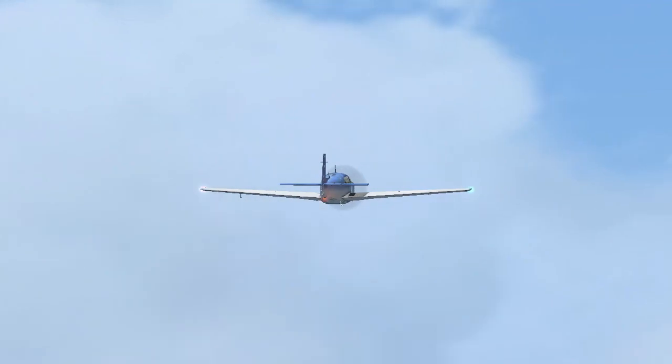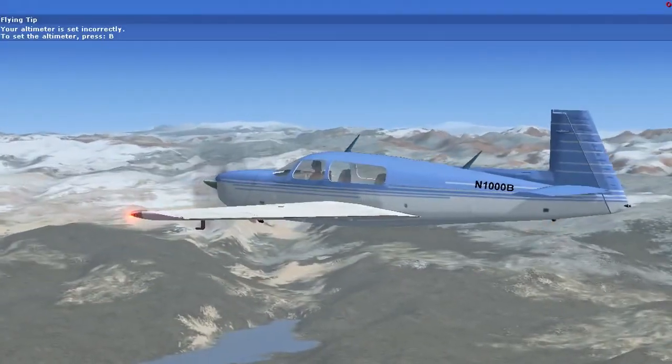Wow, we're getting close to those clouds. Oh, look at that terrain. That's awesome. Look at that.